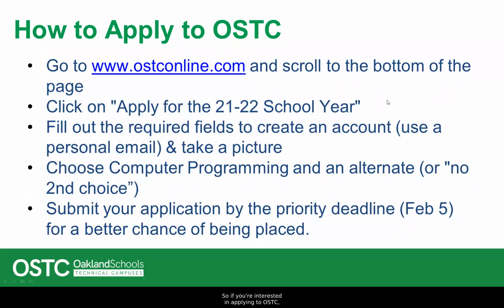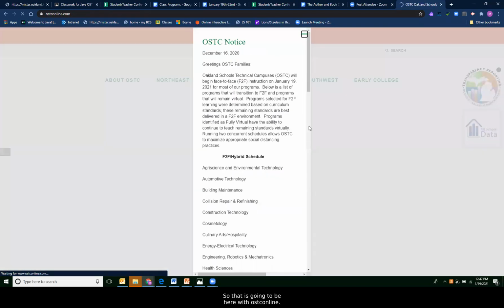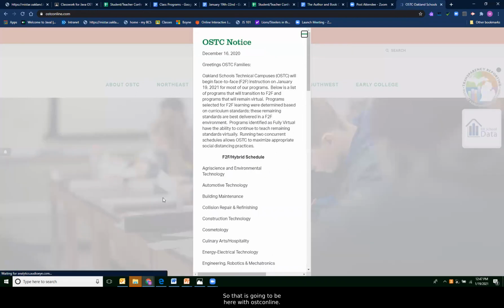So if you're interested in applying to OSTC, you can go to www.ostconline.com and scroll to the bottom of the page. Click on Apply for the 2021-22 school year. Fill out the required fields to create an account. Use a personal email and take a picture. Choose computer programming and an alternate or no second choice. Submit your application by the priority deadline, which is February 5th, for a better chance of being placed. So that is going to be here with OSTC Online.